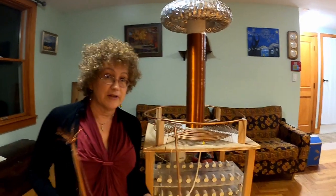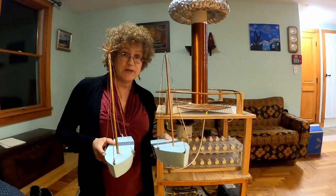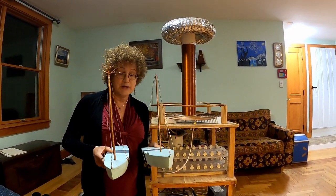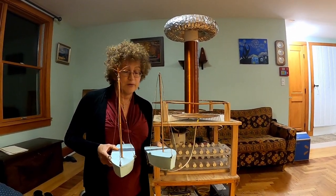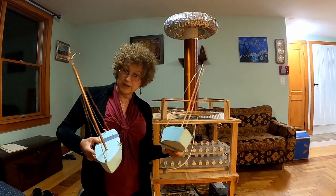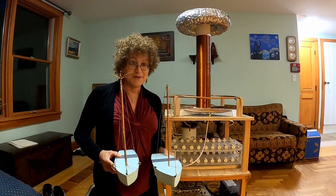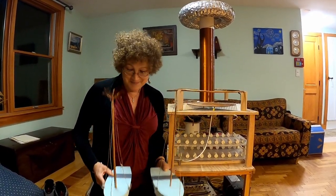We're going to use this device to strike both of these boats. We'll set up the Tesla coil so that it's equidistant from each of these mast points, and we'll run tests and we'll see who gets hit more. Not sure who will, but you're going to be with us and we're going to find out. Lightning is fun.